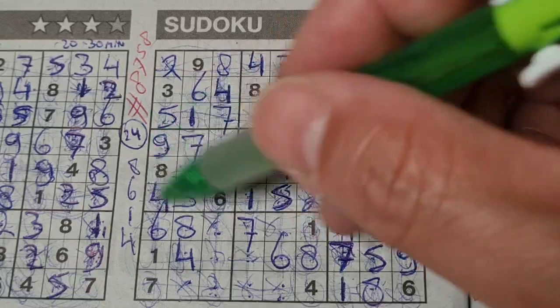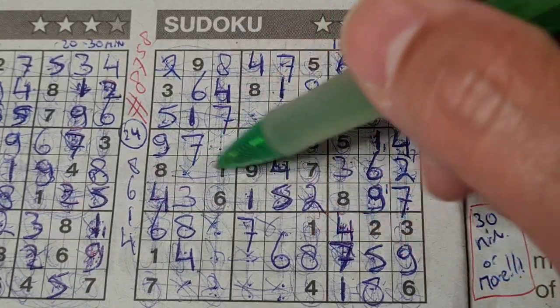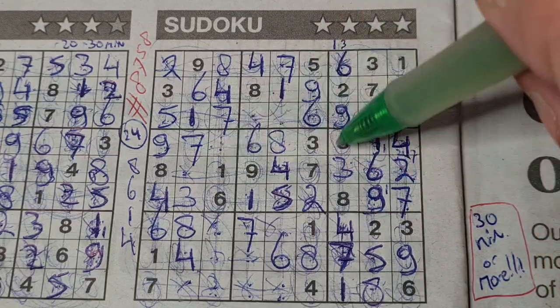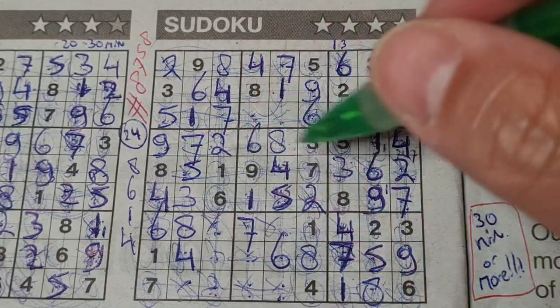2 numbers left in this big square, same numbers. The 1, the 2 is missing, the 3, the 4, and the 5 is missing. 2 and a 5. We have a 5 in this row, no 5 there. 5 should be here, and the 2 goes there.